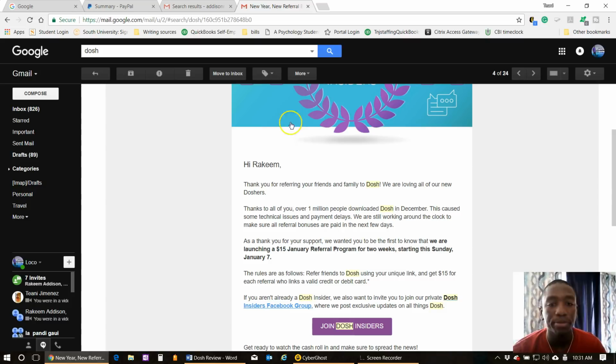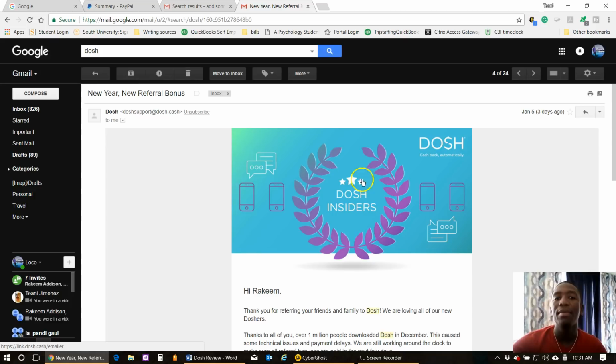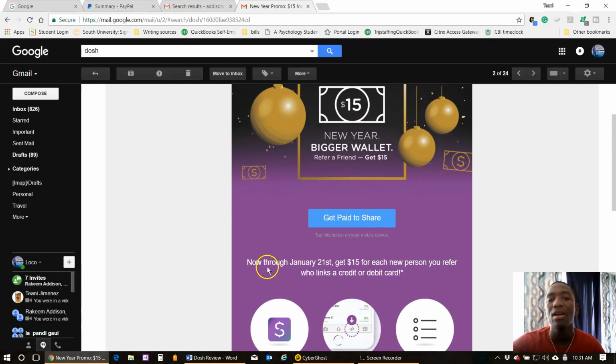So that way, if you use 2 different cards, you're still going to be able to get the cash back from using the app. And then this says, if you aren't already a Dosh insider, we also want to invite you to our private Dosh Facebook group. That was the email that they sent me, and then I got the other email from them basically saying the same thing. So now through January 21st, we get $15 for each new person you refer who links a credit or debit card.